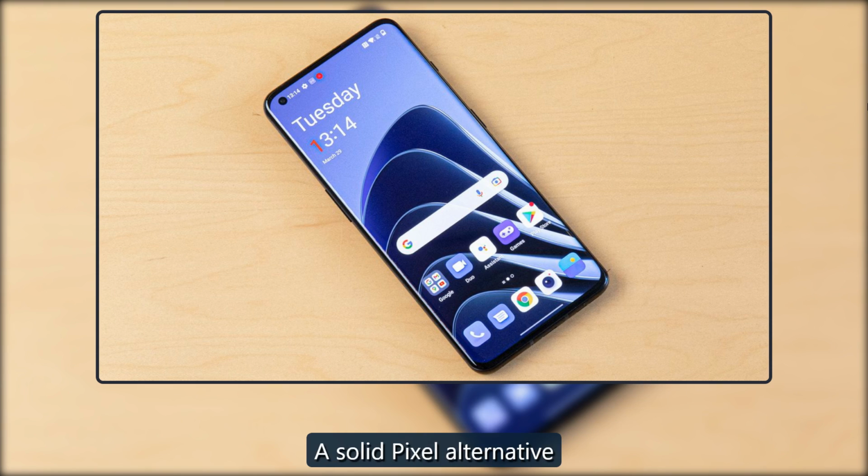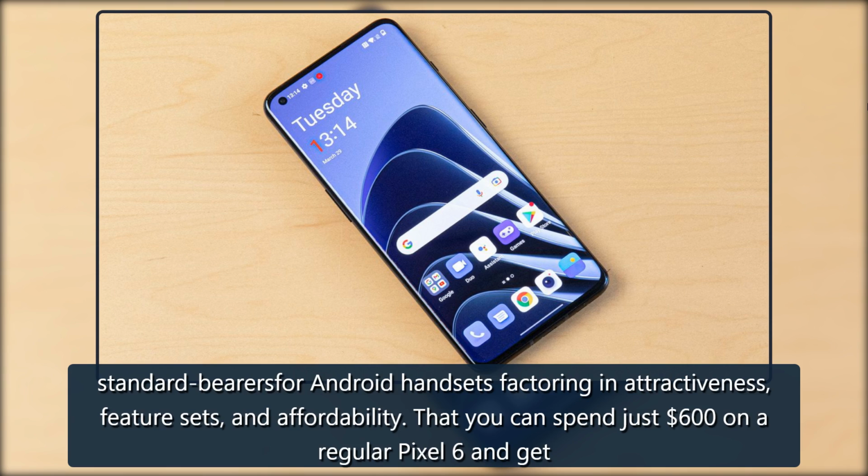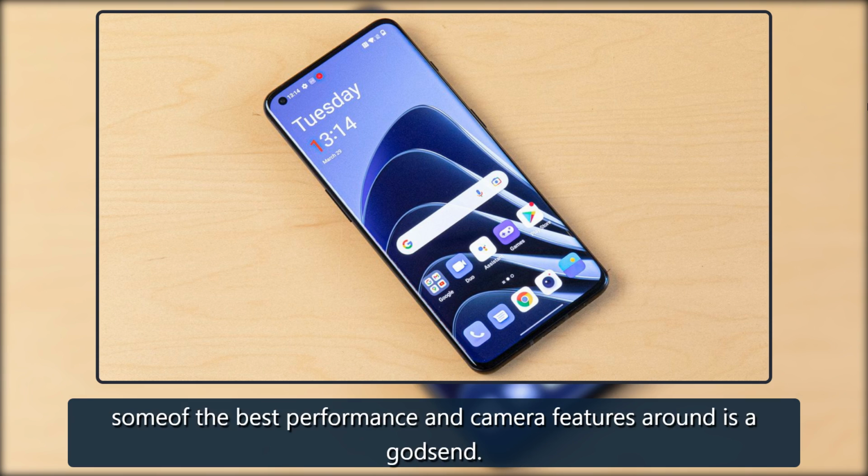A solid Pixel alternative. My stance for a while now has been that Google's Pixel line is the way to go for the iPhone-averse among us. The Pixel 6 and Pixel 6 Pro are the current standard bearers for Android handsets, factoring in attractiveness, feature sets, and affordability. That you can spend just $600 on a regular Pixel 6 and get some of the best performance and camera features around is a godsend.